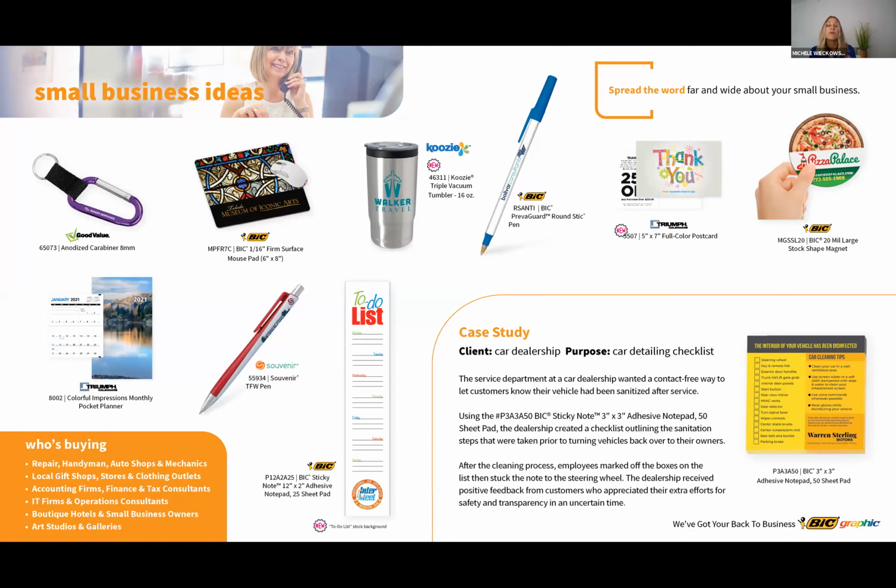Small business ideas. Definitely still keeping with the to-do lists are huge. The full color postcards that we now have. Magnets, stickers. The case study, I love this case study. This is one of my favorites. So they utilize a 3x3 sticky note to place inside the car after they detailed it. So if you are a consumer and you just get your car detailed, you get in the car and you feel, wow, that is great. They checked off everything on this list here. I know that my car is sanitized and I feel safe being in the car. So it's a great way to utilize a sticky note other than what we classically know our sticky notes to be.